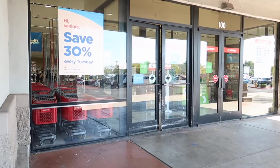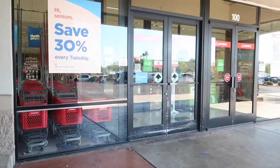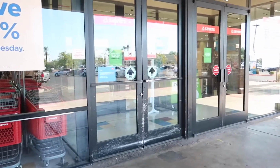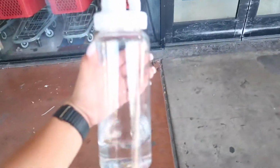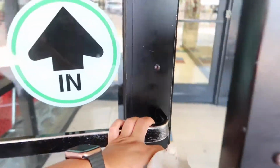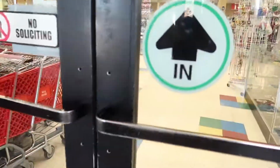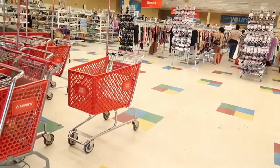Hey guys, so I'm at Savers. Finally, the kids left with their dad. He met us up here after the mall because they were ready to go home. I'm doing good on drinking all my water. It's so hot now. We're gonna see if we find anything cool inside of Savers. I'm so excited. Let's see what we can find in here.